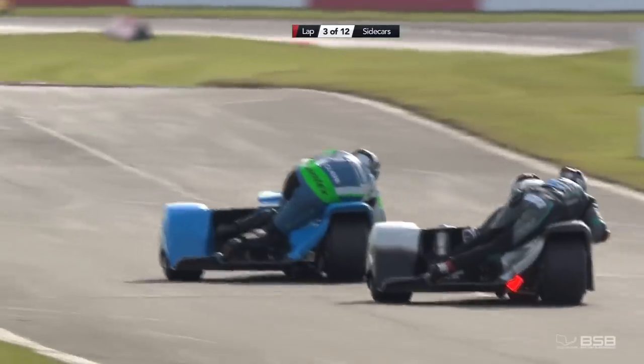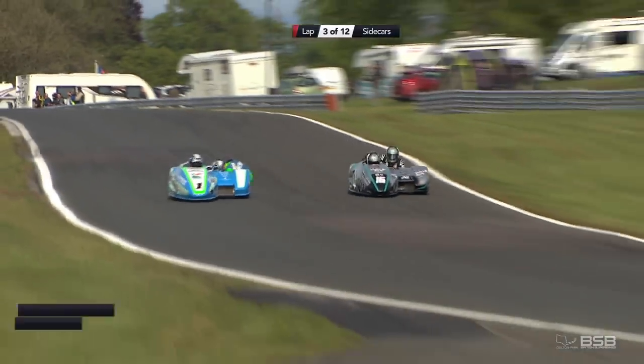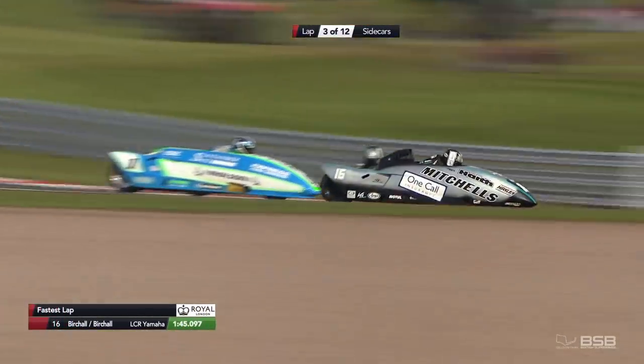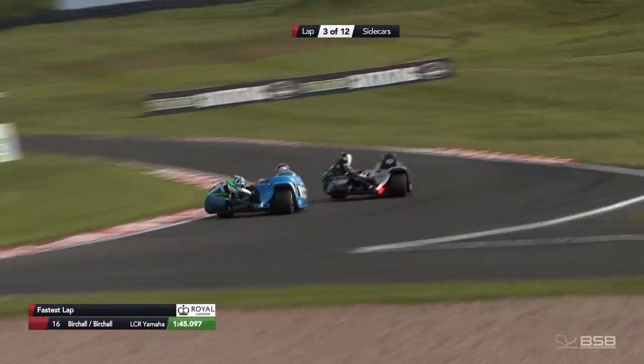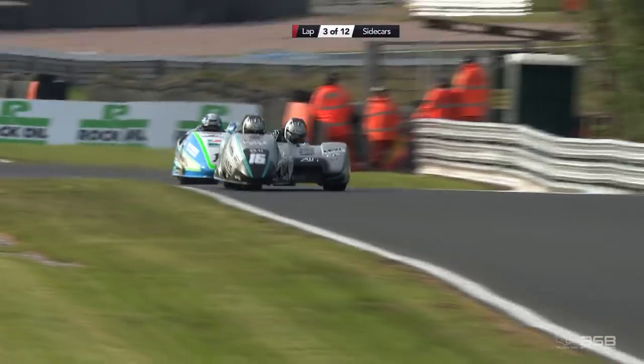This is only the third of the 12 laps. This is going to be, I forecast, a rather intense fight here between the champions. And up the inside can the Birchalls, almost on the grass. They did well not to touch down through there. That was excellent stuff from all four men involved, wasn't it? But what a move from the Birchalls. Ben and Tom move ahead on lap three.